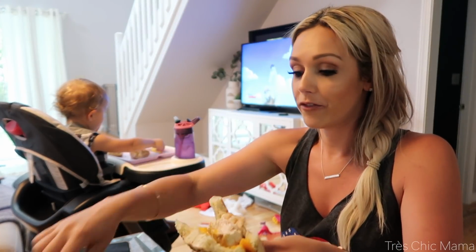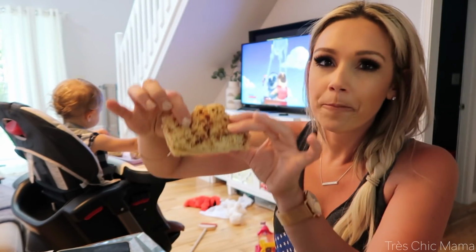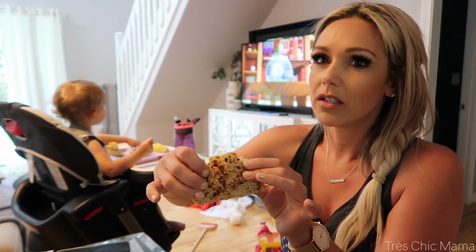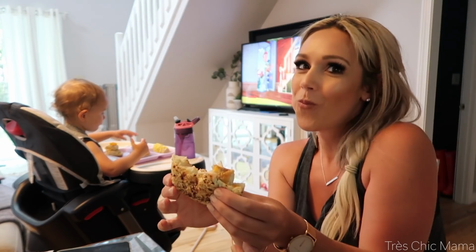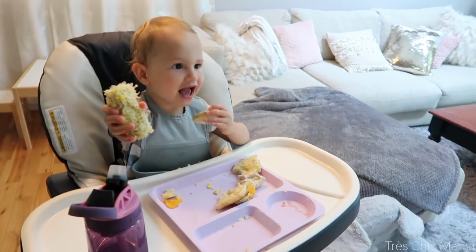I'll stop talking with my mouth full now, but yum. And this everything bagel, or everything but the bagel, like ciabatta, was really good too. It adds like an onion flavor. No, I'm tasting garlic. Just kidding. Mmm. Is that good? Good job.